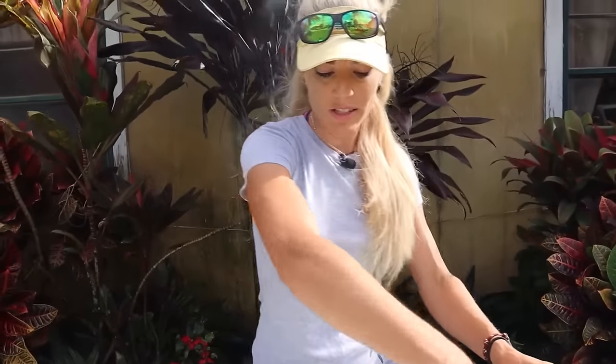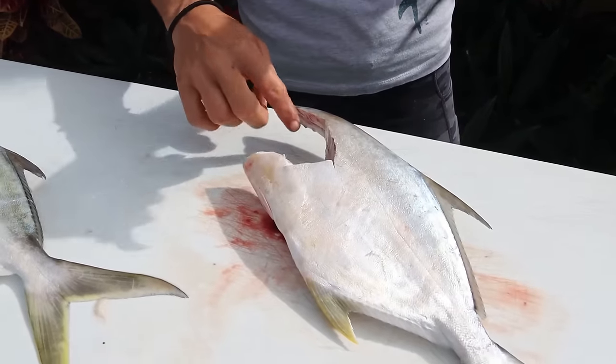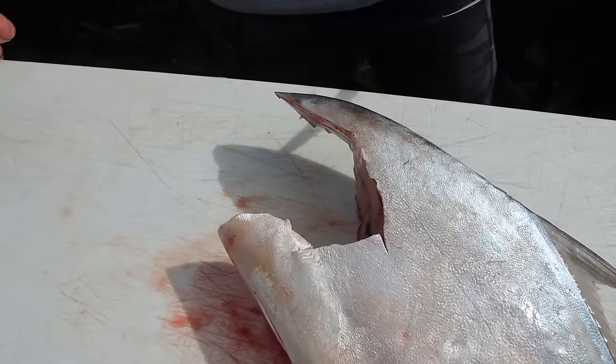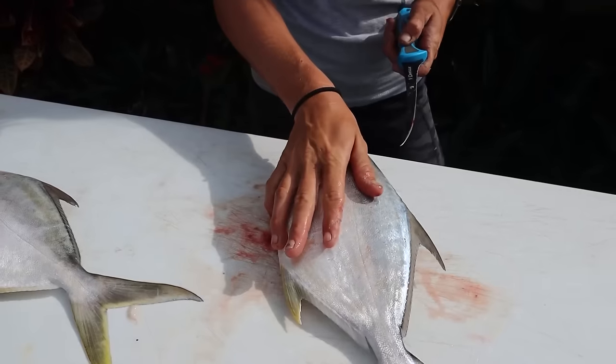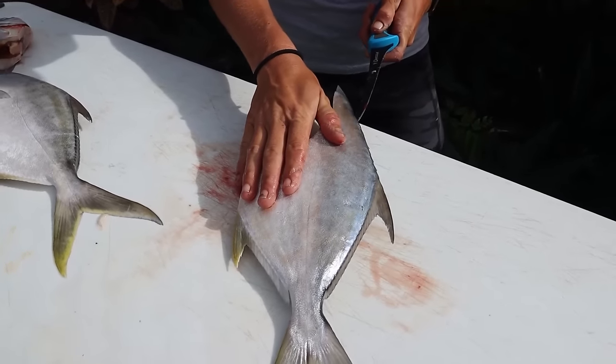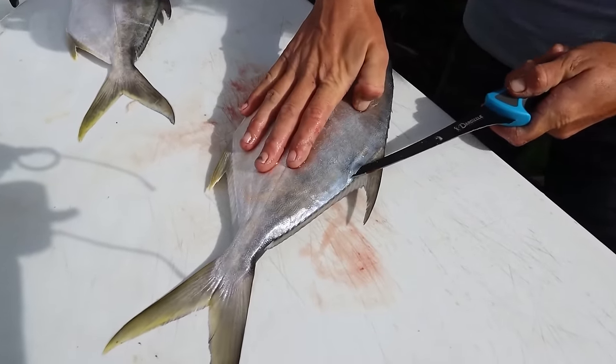Saw somebody else do this on social media, and I figured I'm gonna give it a shot, and so far I like it. The head is completely out of the way, but look how much head meat there is in this fish. It comes all the way up. So you really just wanna take advantage of all the meat in a pompano because there's a lot in the head. So now we're just gonna do our normal fillet just like anything else.